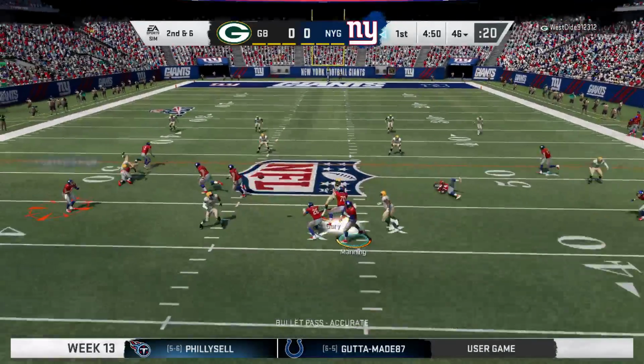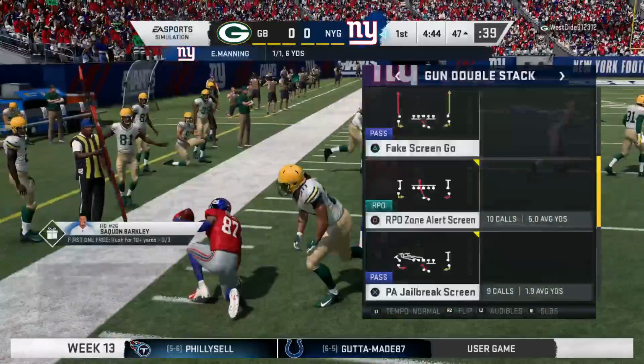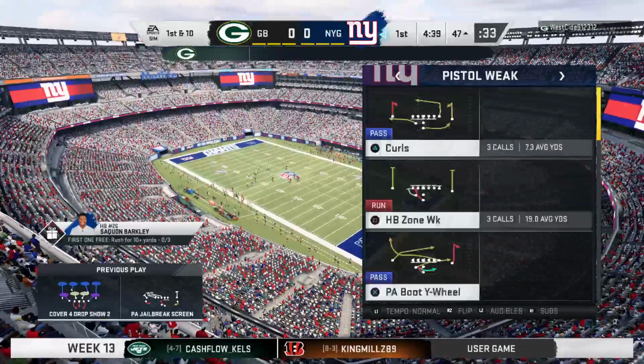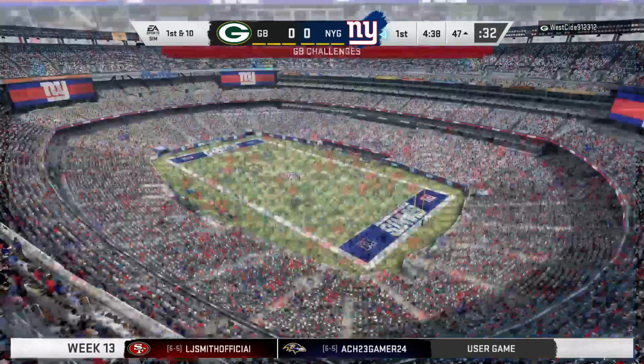To throw on 2nd and 6. Manning. That's complete left side to Shepard. And he'll get it down to the 47 here. 6 yards the pickup, and that's a first down. They've got good playmakers on the offensive side of the ball.